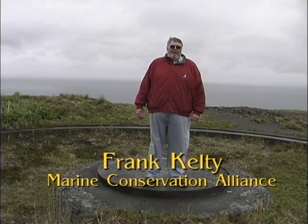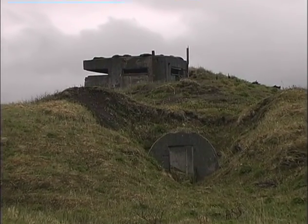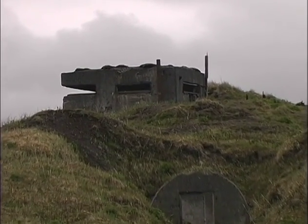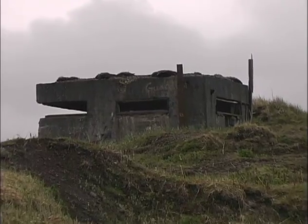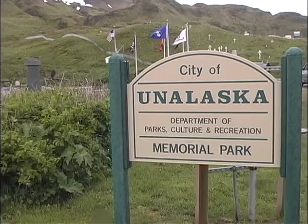We are atop of Ballyhoo Mountain, which is on Amaknak Island. We're at a location of a World War II ruin of a coastal battery station. These 8-inch coastal battery sites were used to guard the entrance to Unalaska Island in the city of Unalaska.